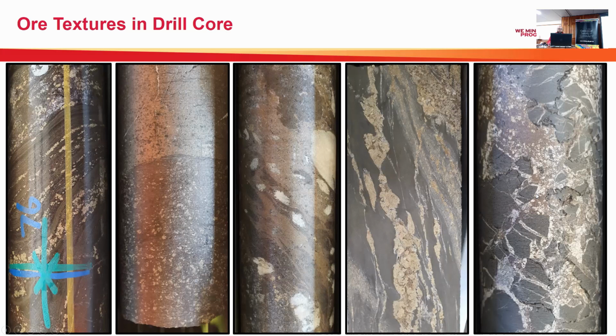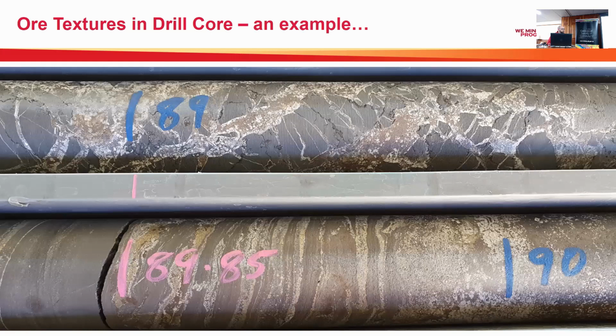Just an example of all these ore textures in play. So that's 1 meter in a drill hole, and I just took it for the picture of the banded ore at the bottom. But you can see you get the slaty breccias above, and then you do get like half a meter of barren slate. Then you go into the banded ore textures, and then believe it or not, after 90 meters, you go into massive ore textures.